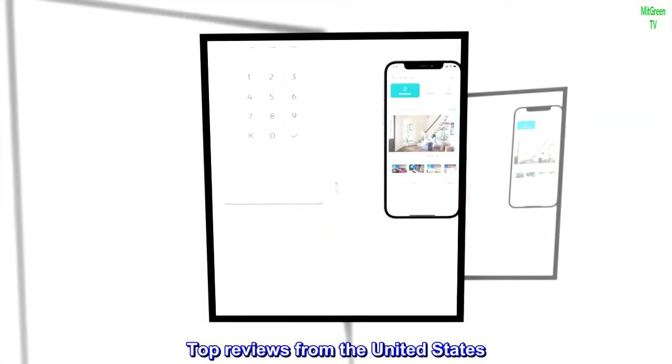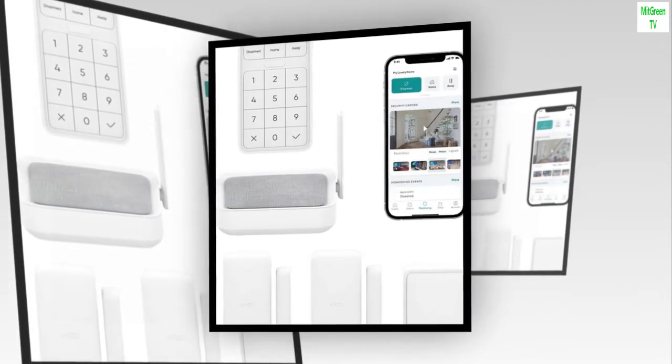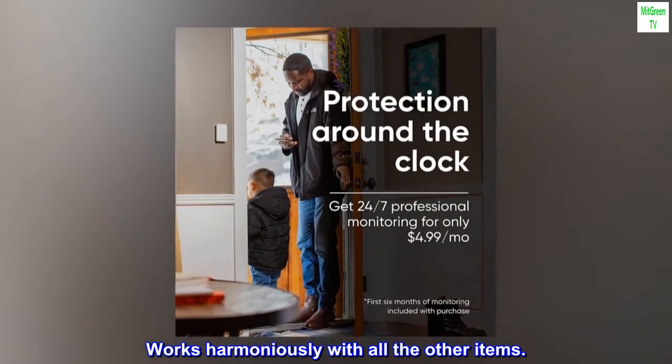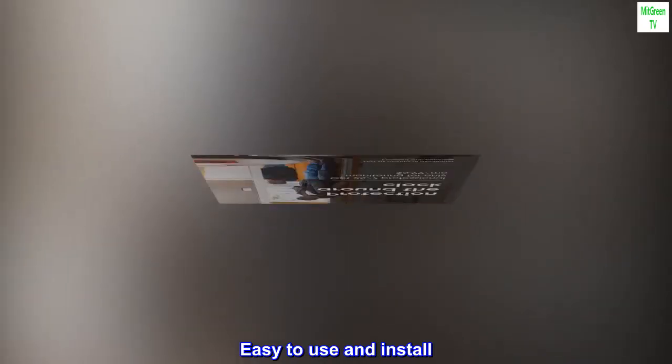Top reviews from the United States. Great system. Purchased this as a gift to add on to other Wyze equipment. Works harmoniously with all the other items. Easy to use and install. Does the job.